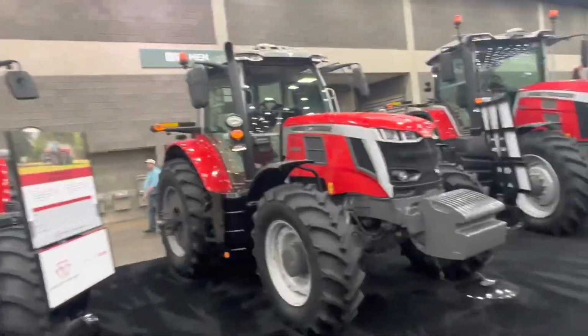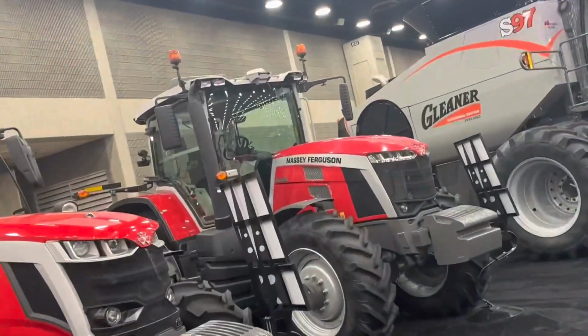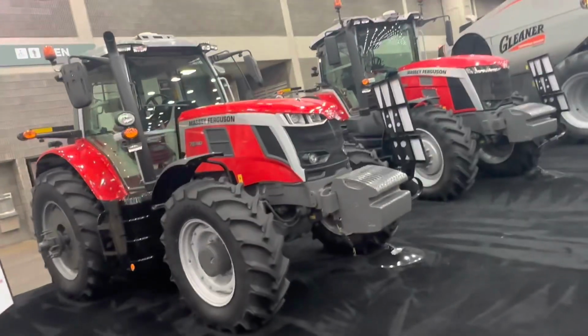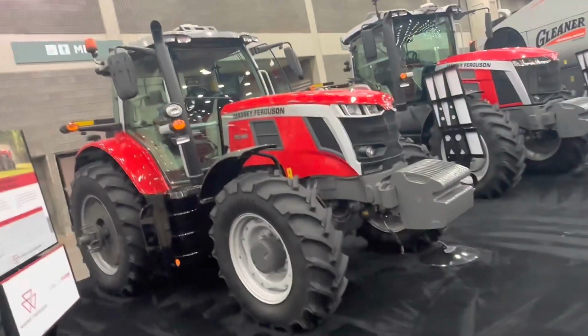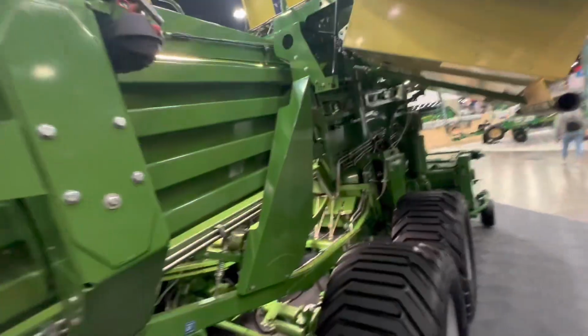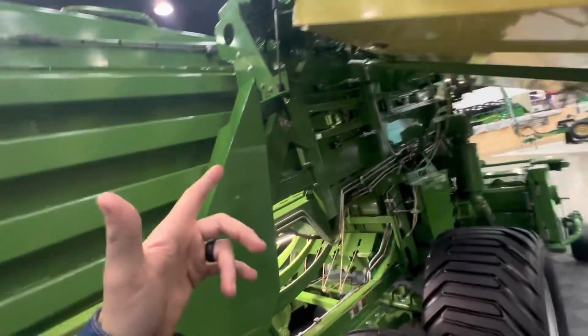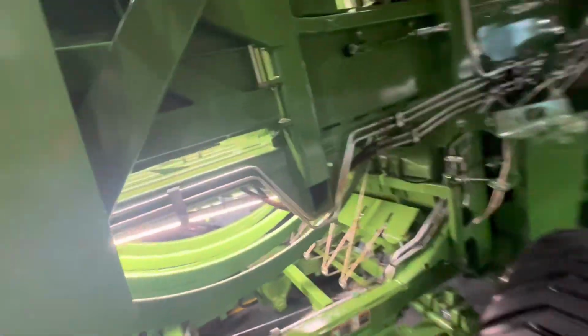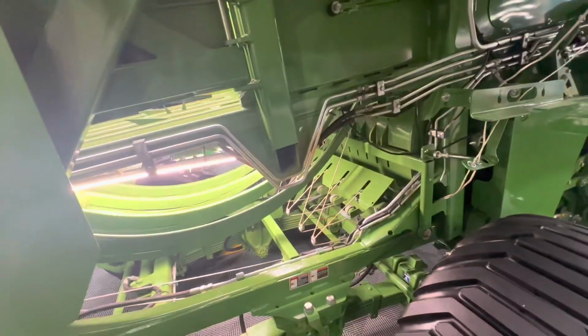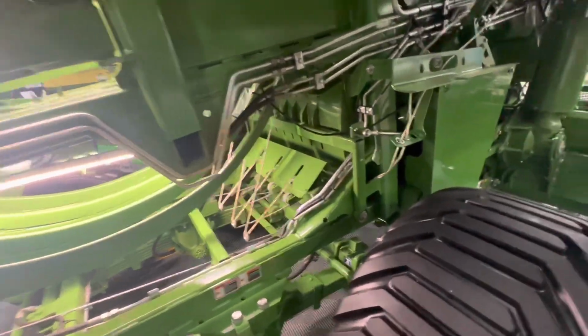Honestly, these Masseys, with the silver stripe they put on them, they gave them a little facelift, and they look pretty slick, honestly. It's always neat to be at the farm show and see equipment that you don't see at home, like big square balers. I know they exist, but I don't ever see them around. I do know that the only thing that ties a square bale together is witchcraft in the knotting system, because I've never been able to comprehend or understand it.